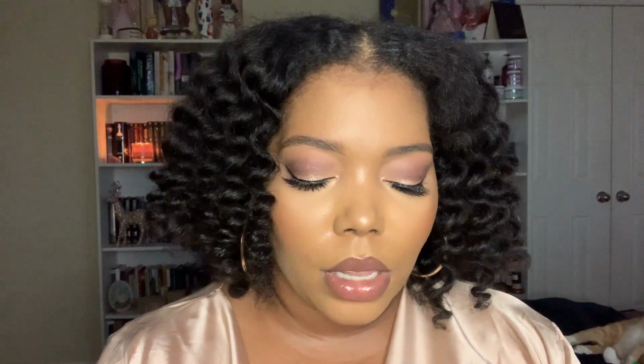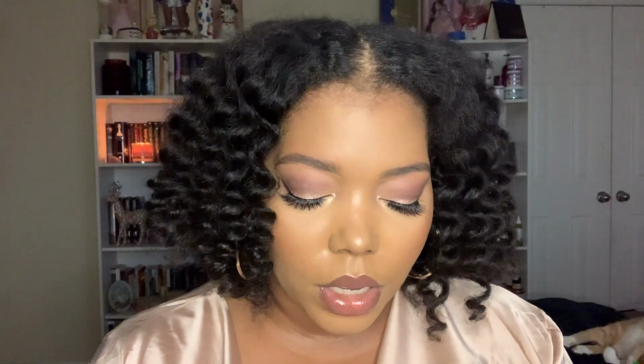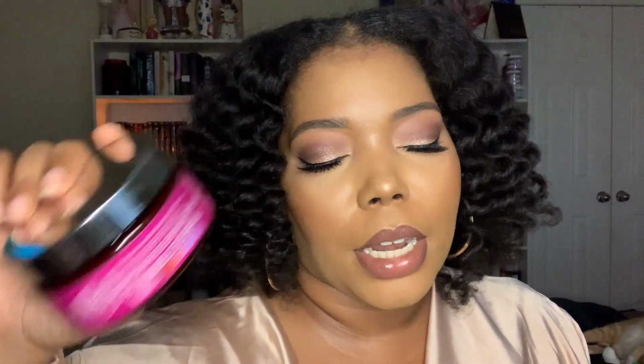It goes into the hair like butter. It has so much slip. It provides so much softness to the strands, and it gives a lot of shine and body to the hair as well. I'm a huge fan of this. You guys will see my full review soon, but I had to put this in here because this was bomb.